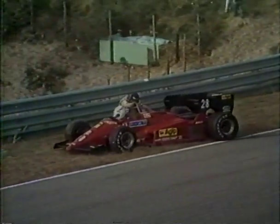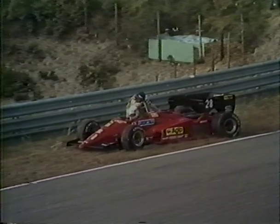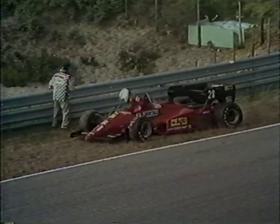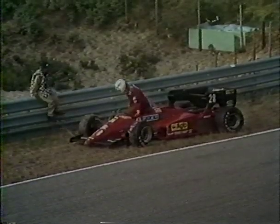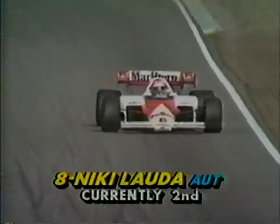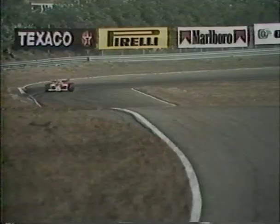A marshal pushes it onto the verge, and one can only speculate whether Arnoux's trouble stems from that collision with Thierry Boutsen when he dived into the pits. Certainly the two cars hit pretty hard, and Arnoux slowly, wearily gets out of the car, and he is another driver who's going to walk home back to the pits, watching as he does so these irresistible McLarens reeling off the closing laps.